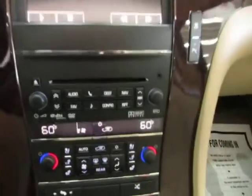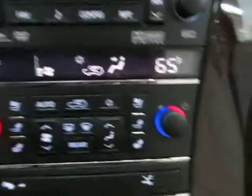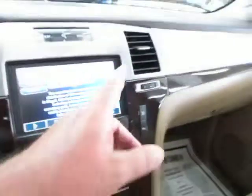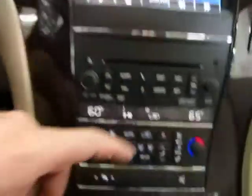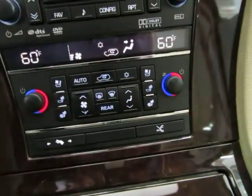It's taking a while. Okay, so we've got dual climate control. I just put the passenger side at 65, while the driver's side is at 60. All it really does is make the AC vents on that side of the vehicle blow at 65, while this one here and this one over here will blow at 60. And then the middle row passengers can control the temperature.